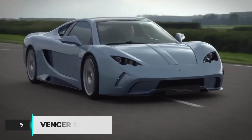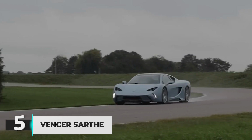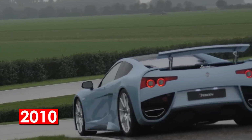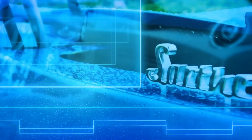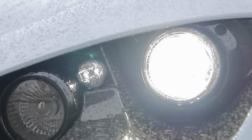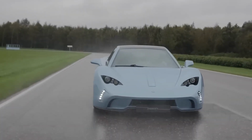At number 5, we have the Vencer Sarthe, inspired by the 1980s Le Mans era. In 2010, a gang of Dutch car wizards conjured up Vencer, a startup set on creating supercars that would make wind jealous of its speed. But their first creation, the Sarthe, decided fashionably late was its style, making its grand entrance 4 years later.